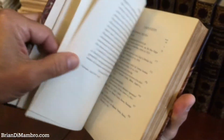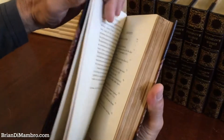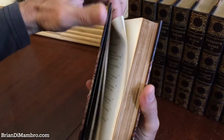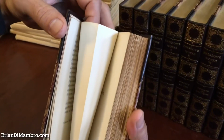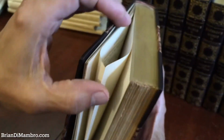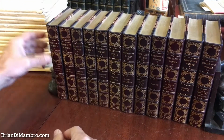And we see that, yes, the set is largely unopened, which means that many pages are like this, which is you would take a letter opener or the backside of a clean butter knife and just drag it down the side of the edge. Here, underneath is a list of plates. I was going to show you that, but it's still attached, but you get the idea. Each volume does have a list of plates. There are from 3 to 6 or 7.